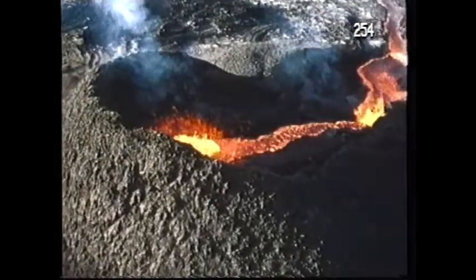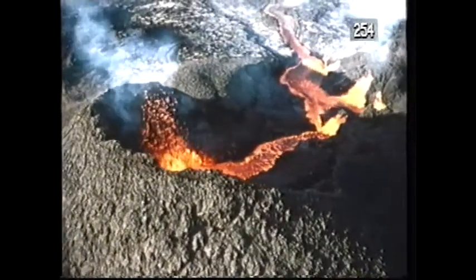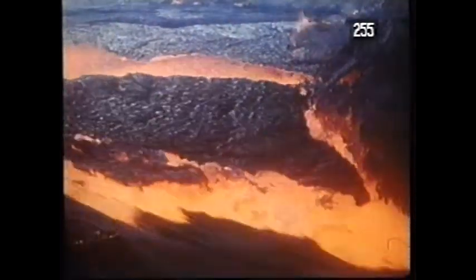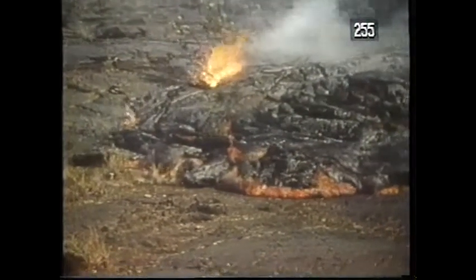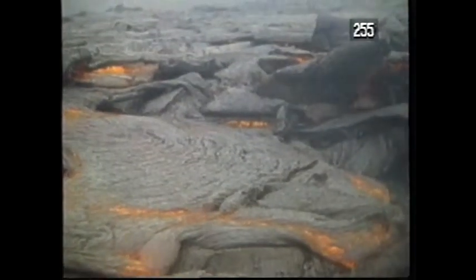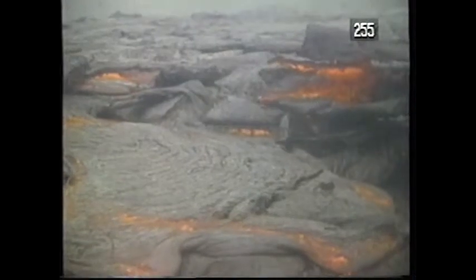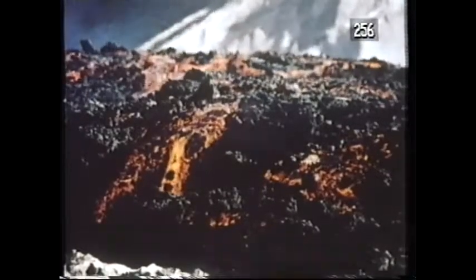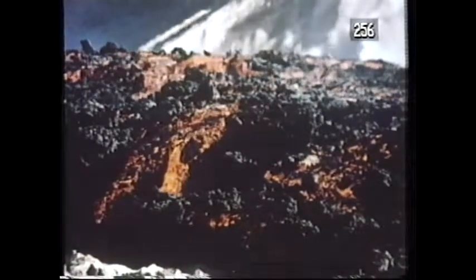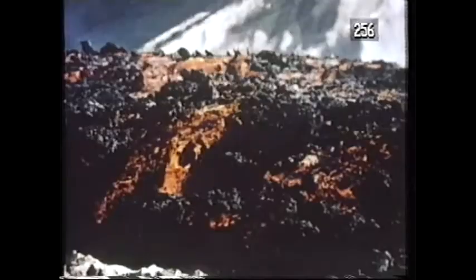Lava flows downhill, reaching speeds of several meters per second. With time, a dark skin grows over its surface due to cooling and solidification, and this slows the lava down. Towards the edge of the flow, its thickness has decreased to only a meter or so, no higher than a person. But what's happening here?